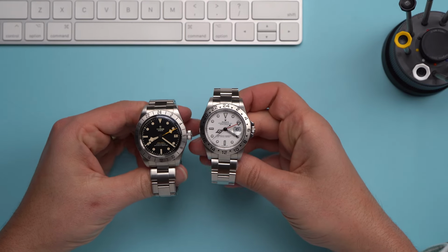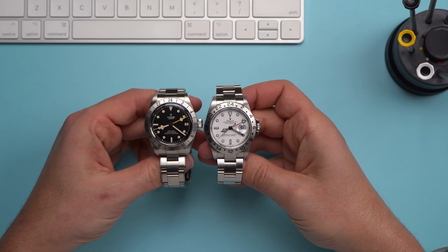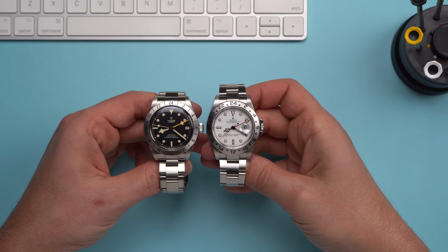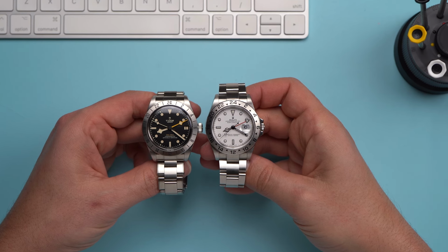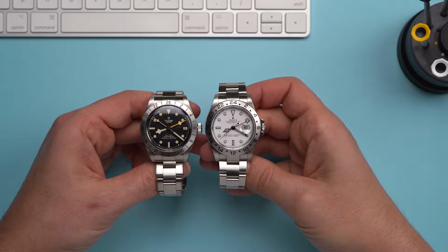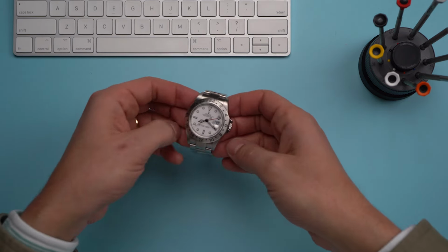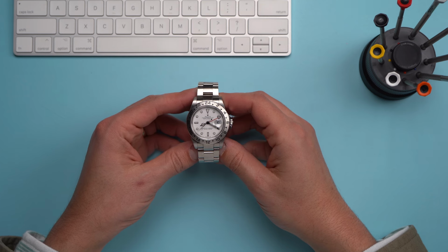Yeah, these watches are functionally the same, and both have fixed steel 24-hour bezels, but I wouldn't be considering these two at the same time. If you want an Explorer 2, do not get a Black Bay Pro. The Tudor is just not a replacement. And I mean that emotionally.